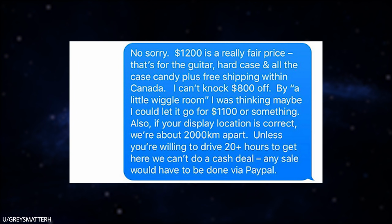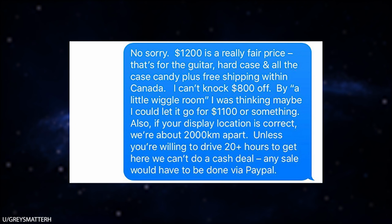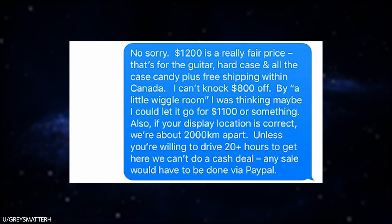No, sorry, $1,200 is a really fair price. That's for the guitar, hard case, and all the case candy plus free shipping within Canada. I can't knock $800 off. By a little wiggle room, I was thinking maybe I could let it go for $1,100 or something. Also, if your display location is correct, we're about 2,000 kilometers apart. Unless you're willing to drive 20 plus hours to get here, we can't do a cash deal. Any sale would have to be done via PayPal.